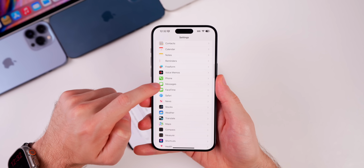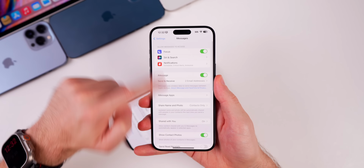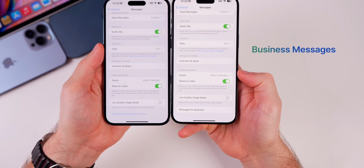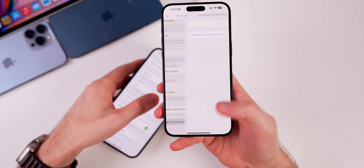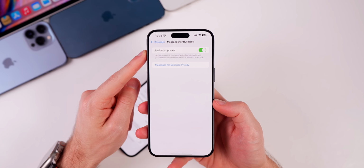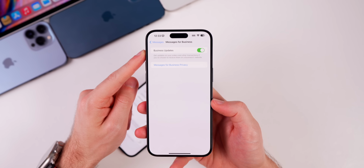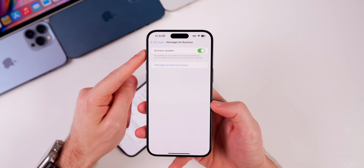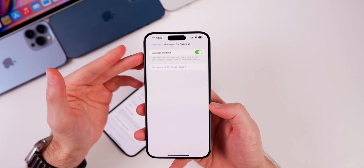Also in settings, if we go down to the messages section and then go all the way down to the very bottom, we have a new section down there for messages for business. And if you go into there, there is a lone toggle for business updates. And if you have this enabled, that means that you will receive messages from businesses that you opt into to get things like order status, flight notifications, fraud alerts, or any other transactions that you opt into.